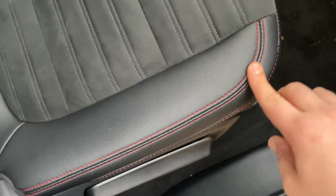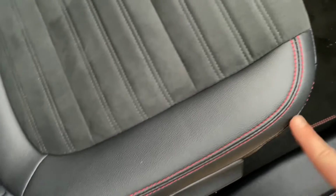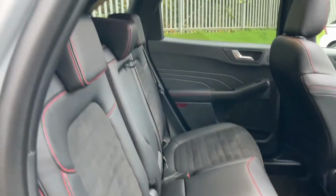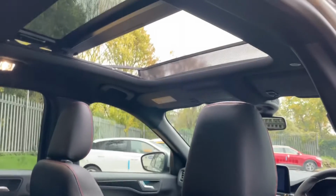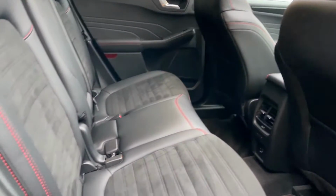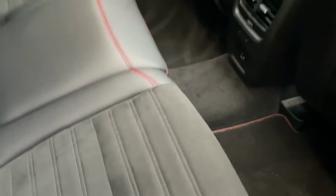All defined by some really lovely red stitching, so it's a really nice aesthetic to the interior of these Cougars. All defined by a lovely ray of light from the sunroof, so it really does brighten up the cabin. Excuse the muddy footprints, I've just done my photographs.